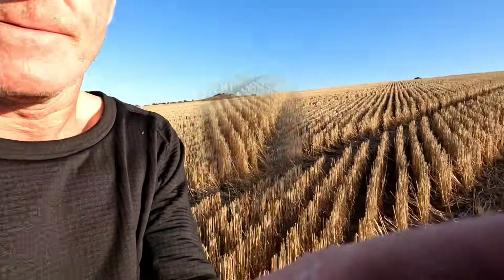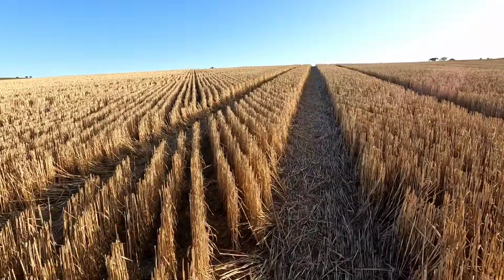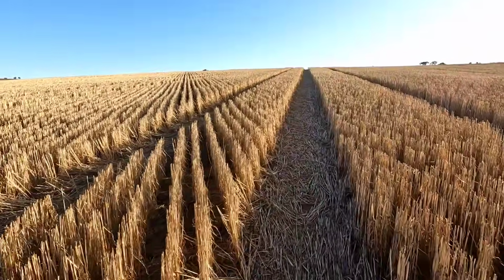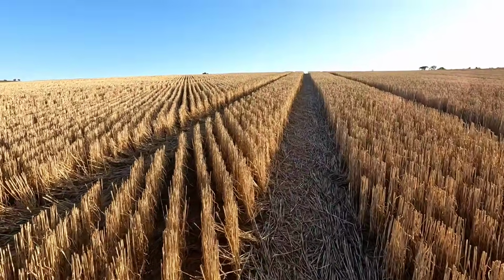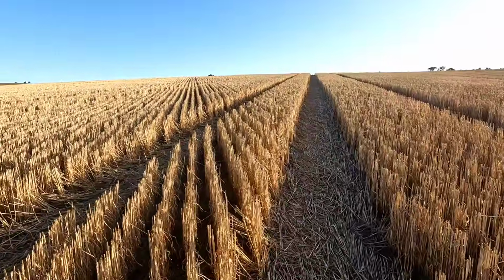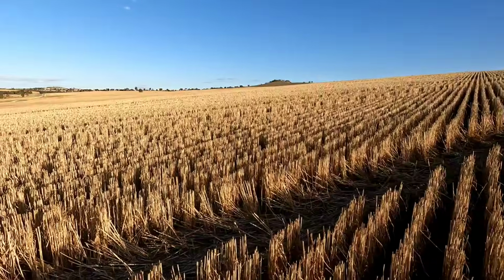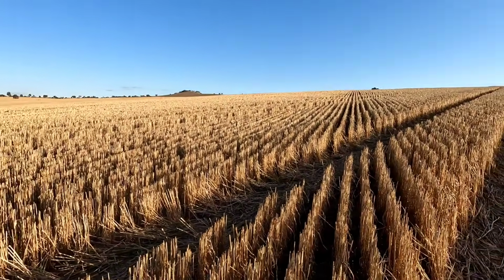Then the plan is to see if I can catch a fox in one of these harvester tracks. Give me enough time, if I can pull it up, to ID it correctly and take a shot. Definitely makes it challenging, but it's all part of the game, isn't it?